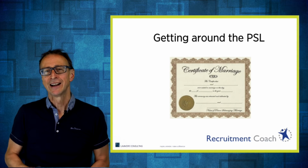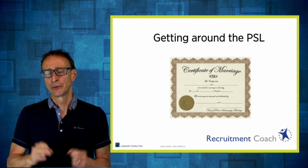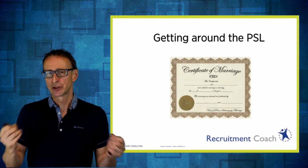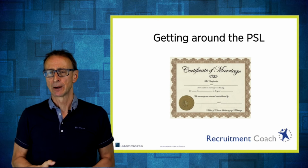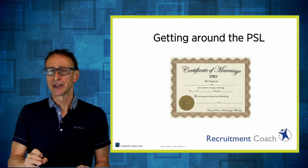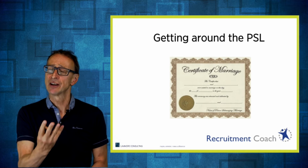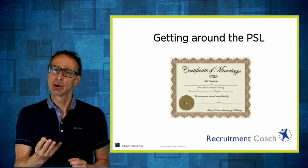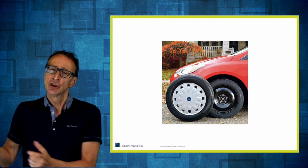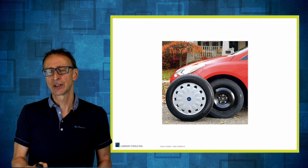So an organisation, Recruitment Coach, have come up with, particularly in the world of recruitment where PSLs seem to be, I think, more prevalent than most other sectors, a few different ways that you might be able to circumnavigate the PSL. The first thing is the spare tyre. What do we mean by this? Well, on your car you have 4 tyres, okay? Do you need another one? No. Well, yes you do, because if one of the other ones actually fails you, at that point, you need another tyre to put onto that car.